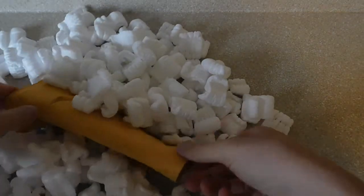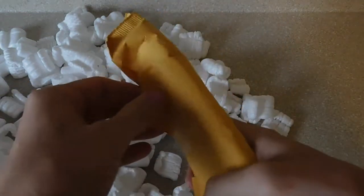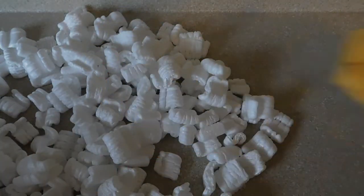First of the trades are in. I guess except for Kendall, because Kendall's came really early. So I'm going to open this up and show you what I got. Lots of packing peanuts. Sweet. As long as there's no bugs in there. And then this is the package.